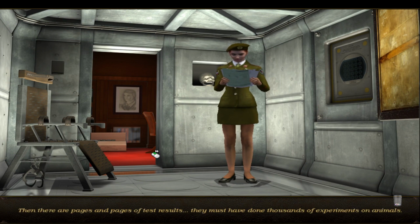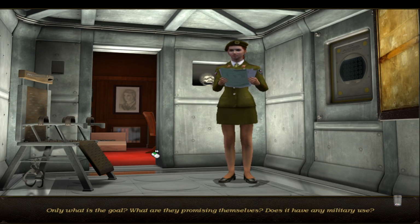Then there are pages and pages of test results. They must have done thousands of experiments on animals. Only, what is the goal? What are they promising themselves? Does it have any military use?